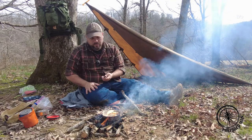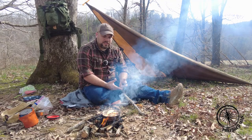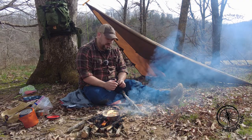I'm cooking right away. If I was cooking on a campfire, I could rake coals back. But this is literally just a little fire to cook on. It's warm today. I don't need this fire for warmth. Don't have to worry about that.